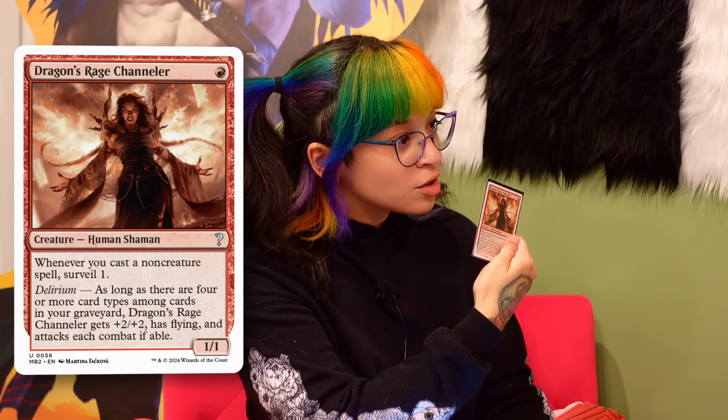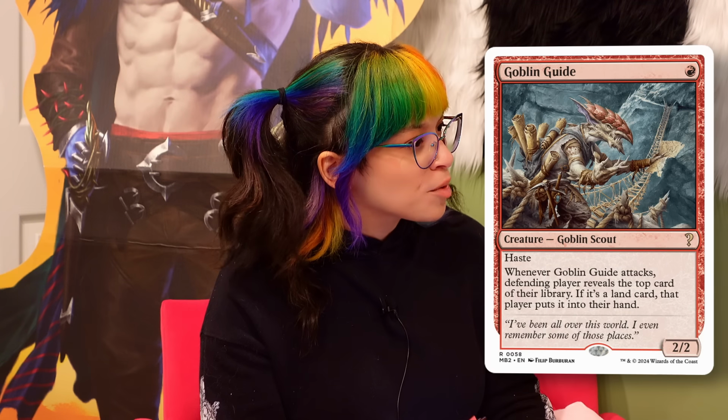Well, there's a Darcy too. I know. It looks really good with the white border. I think there's a Goblin guy too, which is your baby. That's my man. But yeah, there's a lot of cool ones too.